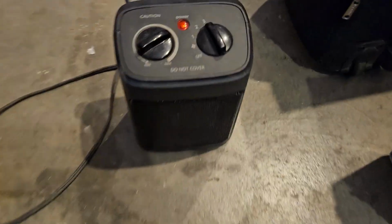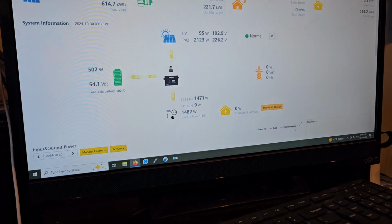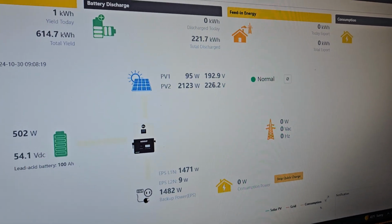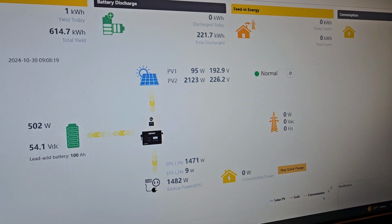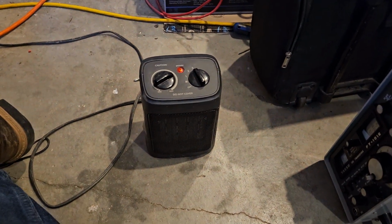See, guys, look at this. This is a heater. It's drawing 1,471. Our solar is putting out 2,123. The other panels are shaded. This is why it's so expensive to heat with electric.